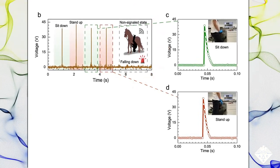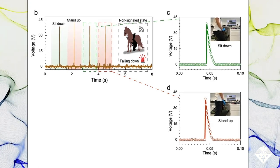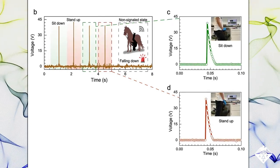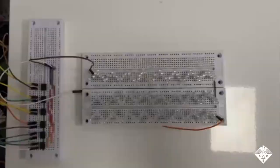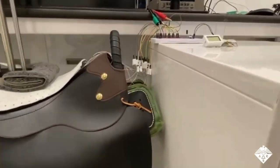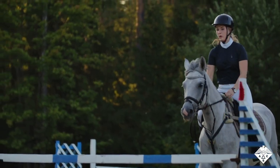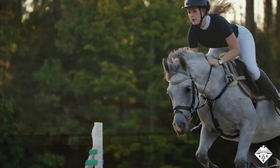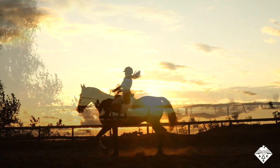others. This safety feature could help an injured rider be quickly found and treated, which is especially important when riding alone. The team showed that the motions of a rider on the smart saddle could generate enough energy to light up LEDs, power a wireless transmitter, and run a digital thermometer. The researchers say that the self-powered smart saddle could someday provide real-time statistical data and fall detection to equestrians and their coaches.